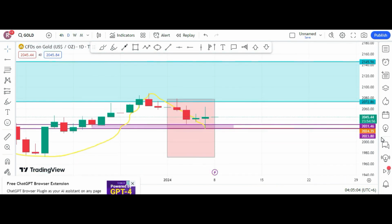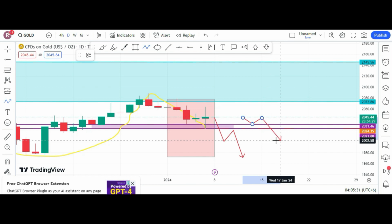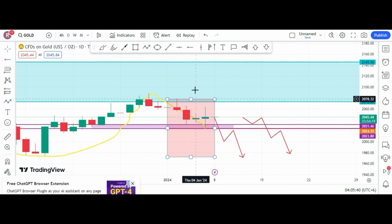Here, what we will do, we will see this. If it breaks this area, comes down, retests this area and fails, it will move to this area. No question about it. It may do like this, or it may do another thing like this. These are the two areas. On the flip side, if it wants to go bullish, it needs to break this candle here. It needs to break off.